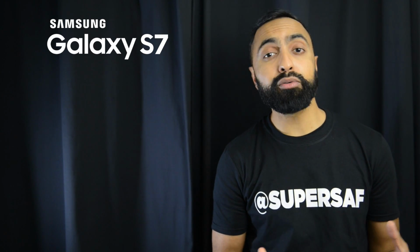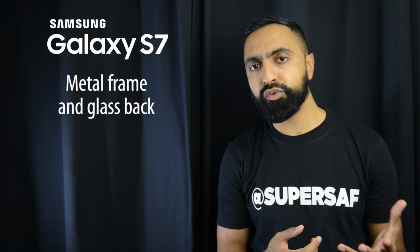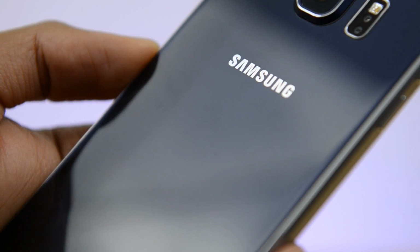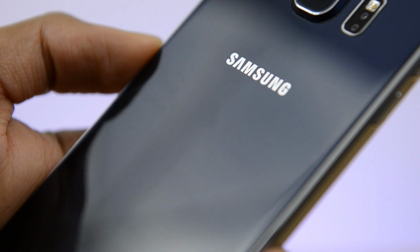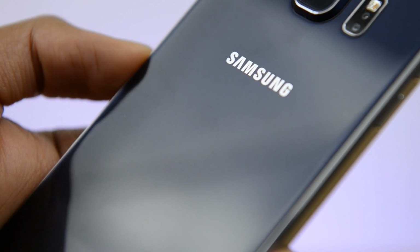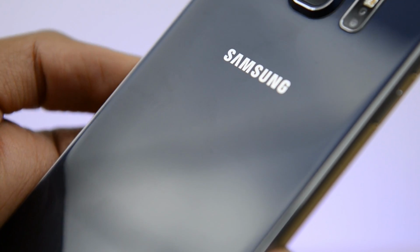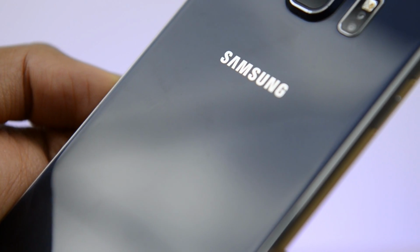Now moving on to the build, we're likely to see a similar design and build to last year. So that's a metal frame with a glass panel on the back. Now this once again is not necessarily a bad thing because the design was quite popular, and Samsung did revamp their design completely from what they had previously on the S5, which was a plastic build. So they are likely to keep this at least for one iteration this time around.